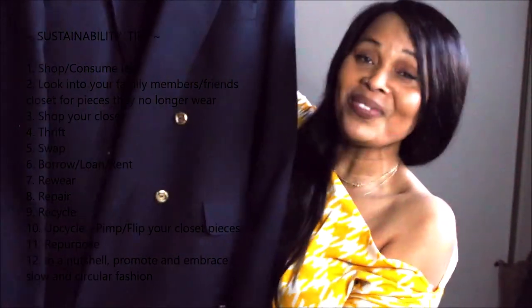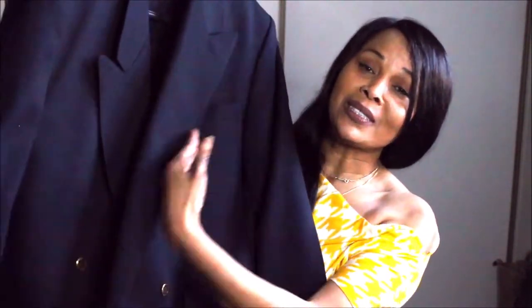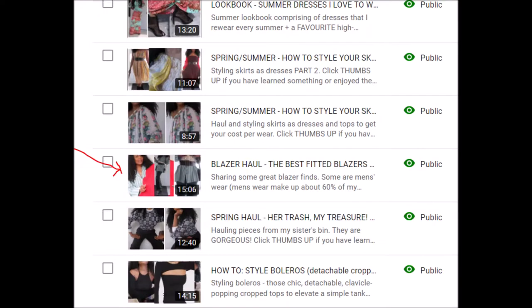So anyway, yes, I got some really juicy pieces. Look at this blazer, guys. Oh my gosh, it's navy blue. I've been in the market for a double-breasted navy blue. I found one from my nephew, which you guys have seen before when I hauled stuff like this, because these were all part of it. This is the blazer haul that I did, and it was a really great find, but as you could see, it's single-breasted. I love it. It has a button that's missing, but I am looking for a replacement.